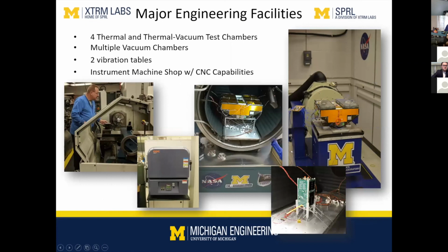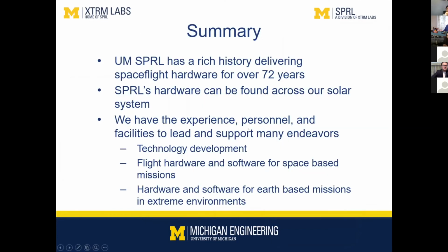Other facilities we've got include one big thermal vac chamber, but a number of thermal chambers. We've got a couple of vibe tables. You can see Cygnus on a vibe table, and Cygnus in one of the thermal vac chambers. We've got a machine shop. You can see Chuck, our machinist, working on the lathe that we have there.